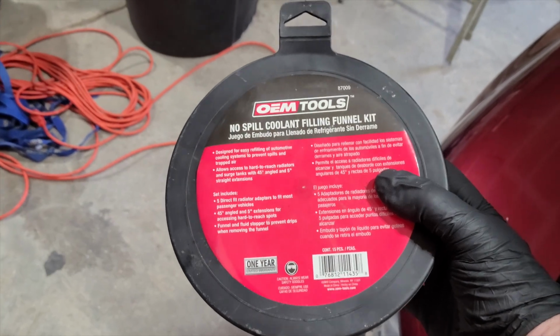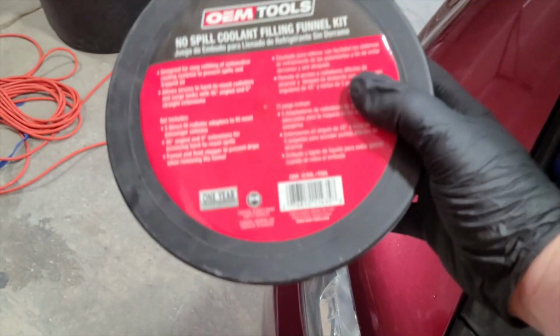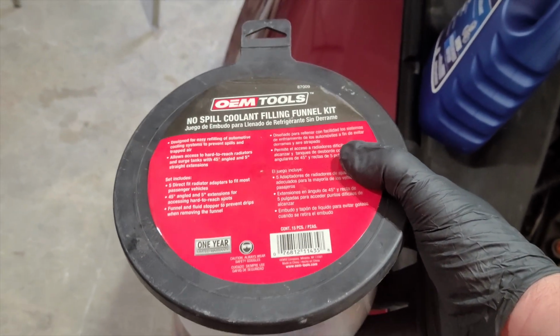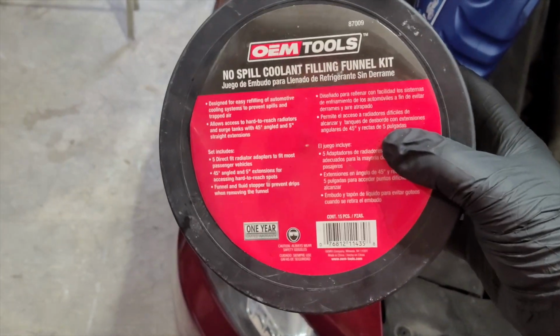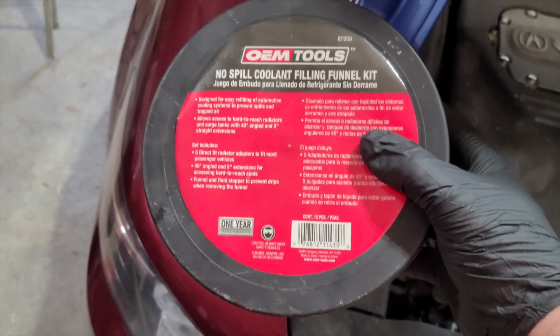So this is a good thing to have if you're doing stuff with the coolant. It's a funnel kit. It comes with a bunch of attachments in it, a little plug, so that you can bleed the system and get all the air out of the coolant system without getting coolant everywhere on the engine or in your garage on the floor. I got this at AutoZone. It's not that expensive. I'm sure you can get them on Amazon as well, but it's a good thing to have if you're ever doing anything with your coolant system. This little toolkit comes with all the adapters for all the different makes and models of cars just about that you can think of. So good tool to have.